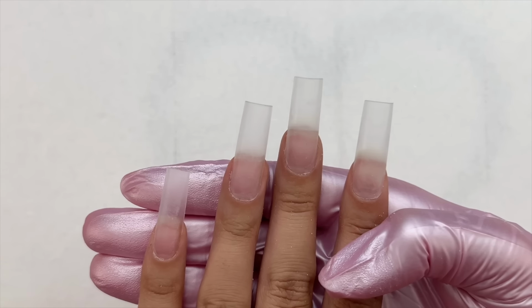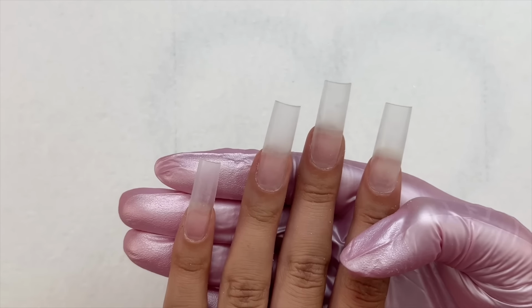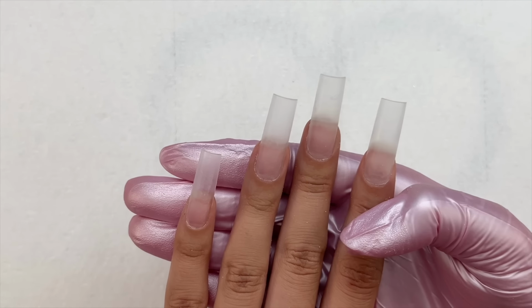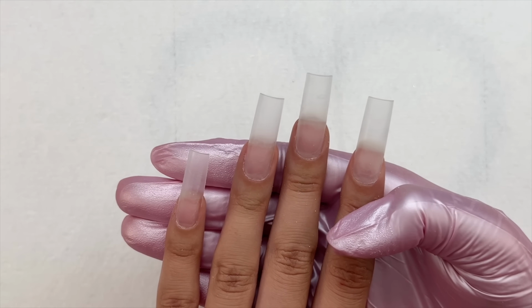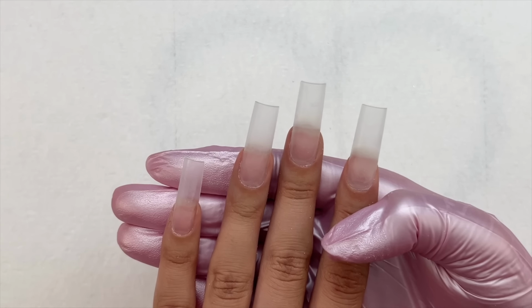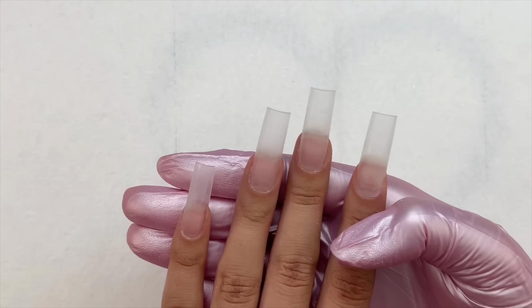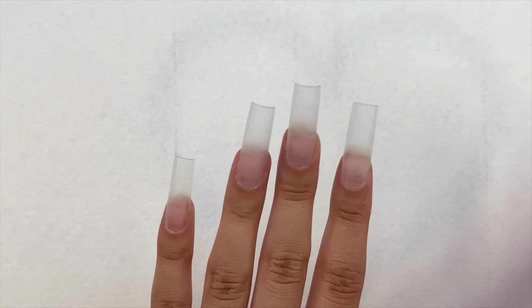And here are the nails after I have them all applied, filed, and buffed. If you see any little air pockets, it's just because my peel off base coat, I think I applied a little too much cuticle oil today, and the cuticle oil is just really not having it with the gel. So the nails are wanting to pop off, but honestly, that's what I want in the end anyways. But of course, this isn't how your nails would look if you did go in with natural nail prep. So I just wanted to clear the air with that.